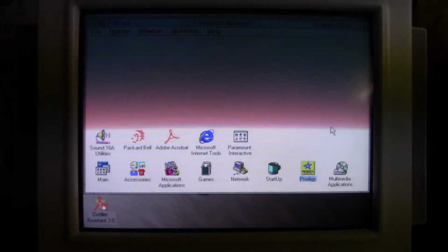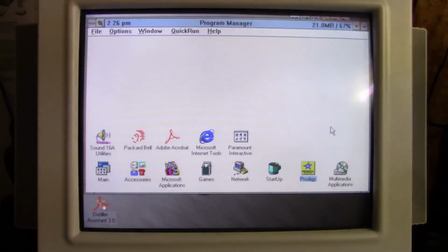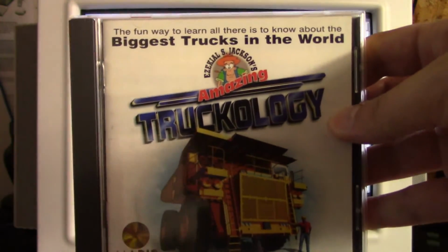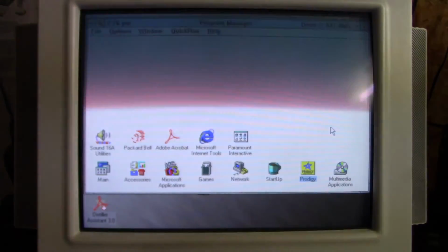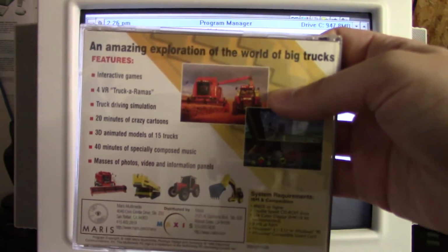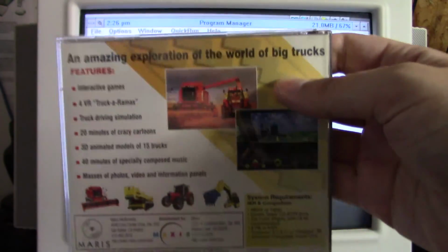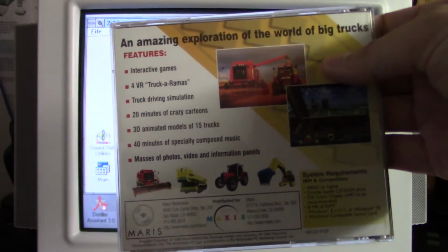Okay, I found a game we can play. This is a game I've shown on the channel before, but not too often. This is Ezekiel S. Jackson's Amazing Truckology, a game that I liked quite a bit growing up. From 1996, this is from a time when I was obsessed with construction equipment for some reason. But, hey, the games I got involving construction equipment were really good, and I'm glad I still have them.